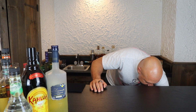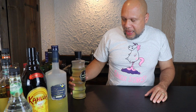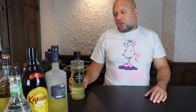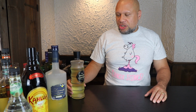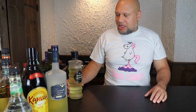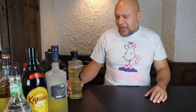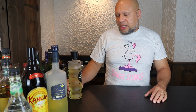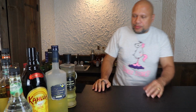Strong lemon flavor. Here's one you may not know, Domaine de Canton. It is a ginger flavored liqueur. I love ginger, and whenever I can figure out a cocktail to add a ginger flavor to, I'll add this into it. It's kind of light. It's not a super strong, painful ginger flavor, but it is very gingery.